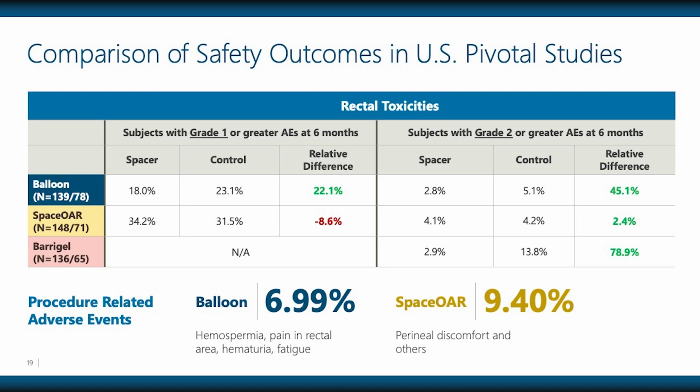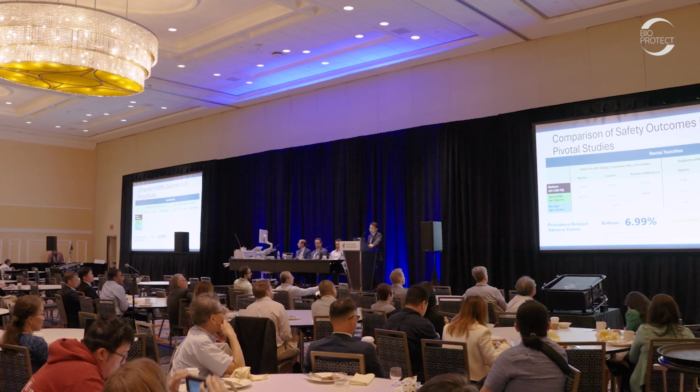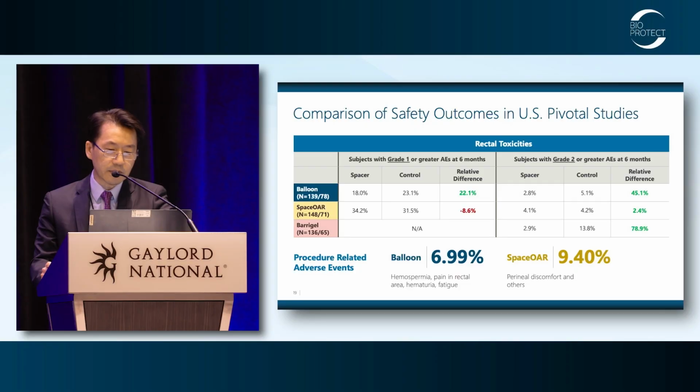Comparing the safety outcomes, SpaceOAR reported both grade 1 and grade 2. So if you look at those, the grade 1s were actually higher in the spaced patients, and modest relative difference in the grade 2s. And then Barrigel reported the grade 2s. And as you can see, the balloon, the relative differences were significant, both for grade 1 and grade 2 at 6 months.